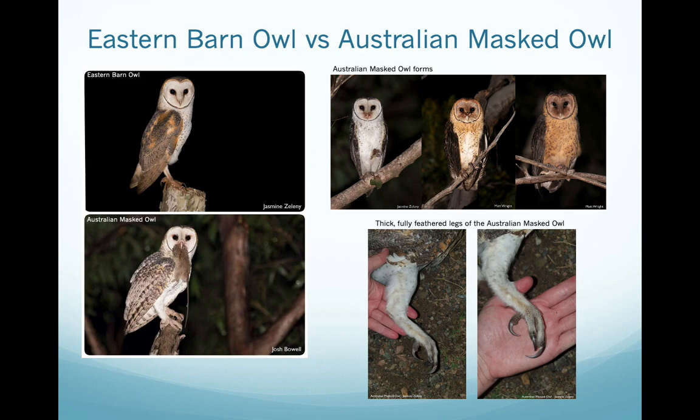more rounded facial disc. The back and wings are a lot darker with that very obvious barring on the primary and secondary feathers. And if we look at the legs, they're much thicker and stronger, and they're fully feathered all the way down to the foot, and the feet are much larger.